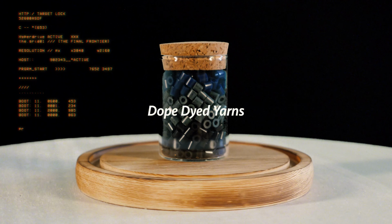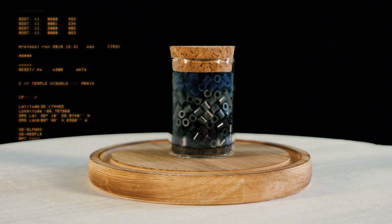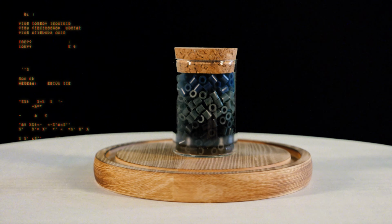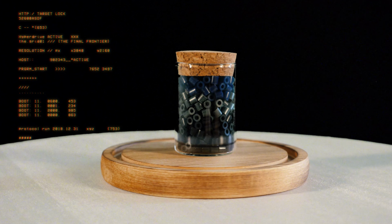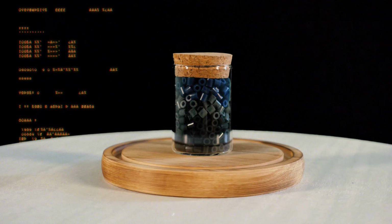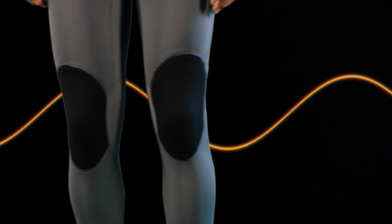All black jersey and taping are dope dyed. Dope dyeing infuses dye pigments into a molten plastic solution to produce colored yarns. This saves tremendous amounts of water while reducing energy consumption and water pollution. Don't forget about the knee pads. All knee pads on every Vissla wetsuit utilize upcycled materials.